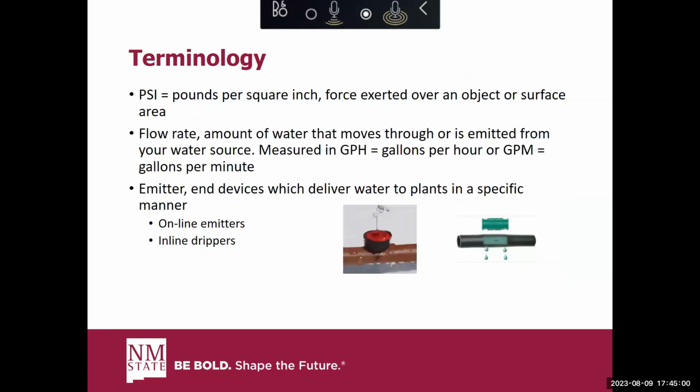So some of the terminology we need to think about during this is PSI, and that's pounds per square inch. So that's the force exerted over an object or a surface area. When we think about pounds per square inch with water, it's really about forcing the water against something. So how strong is the water when it is exerting force over an object? Flow rate is the amount of water that moves through or is emitted from your water source. It's usually measured in GPH, which is gallons per hour, or GPM, which is gallons per minute.